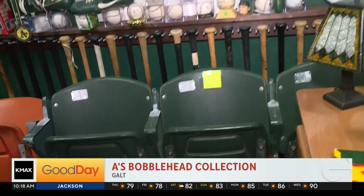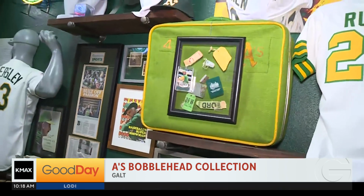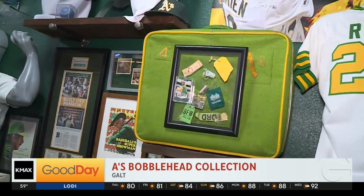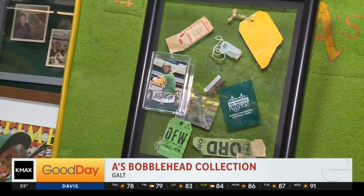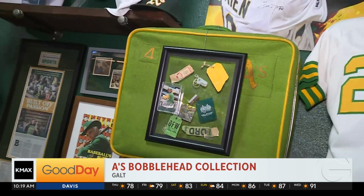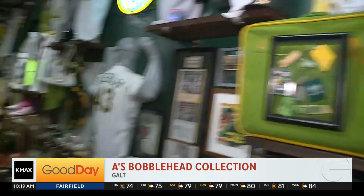So cool. Okay, let's talk about this luggage right here. This is an actual suitcase from one of the players, and even the tickets. Yeah, this is Billy North's suitcase. The player travel suitcases, and he had some memorabilia in the suitcases when I opened it up, so yeah, some of his luggage tags were in there. You can see his number was on the outside of it, but the actual tickets have his name and stuff on it. That is incredible.